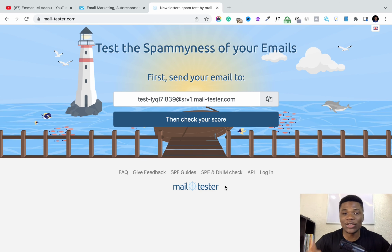That's why whenever you are sending out newsletters, whenever you are setting up your autoresponders, you want to ensure that you avoid the spam folder as much as possible. If your emails get into the promotion folder, at least when people open their email app, they'll see your emails. But if you get into the spam folder, they'll not even notice you sent out any email, not to talk of them seeing your offers and everything you are trying to communicate with them.